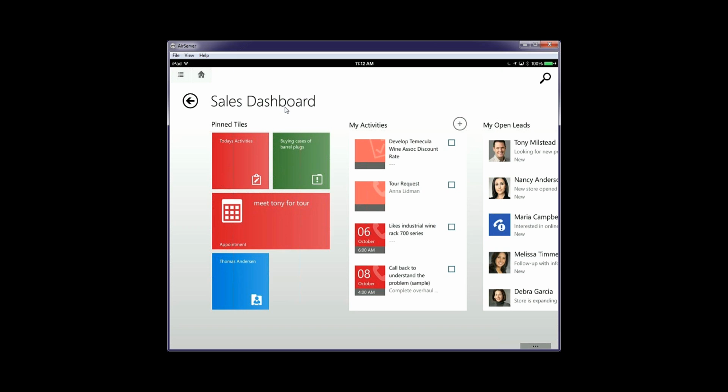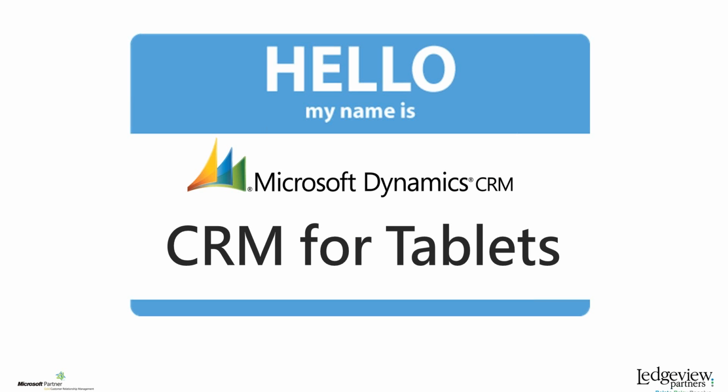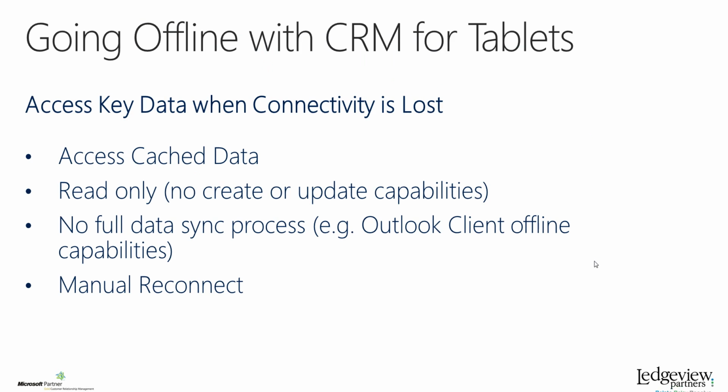So what I want to do now is head back to our PowerPoint to talk about the offline functionality. I'd love to be able to show you this in a live demo, but once I disconnect, it's going to disconnect my air server as well.